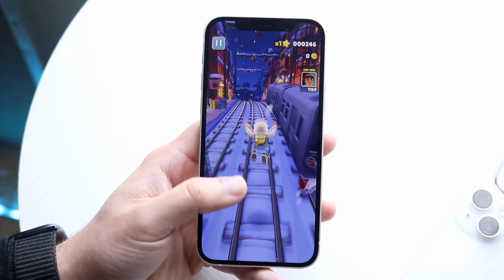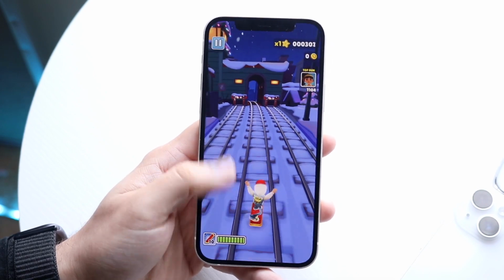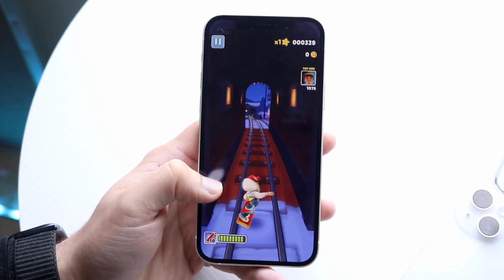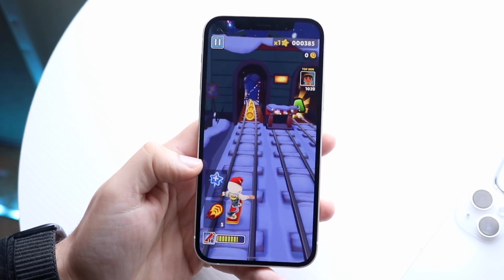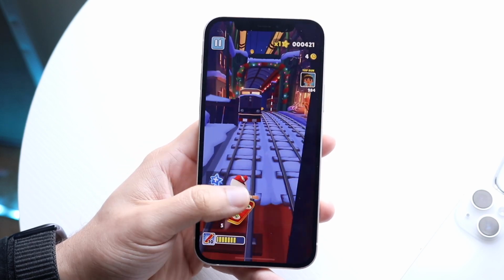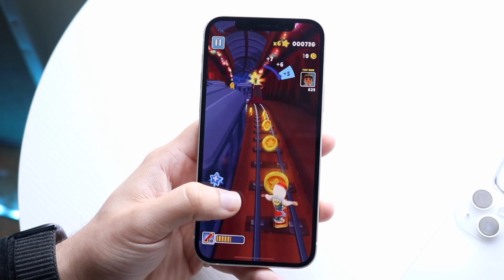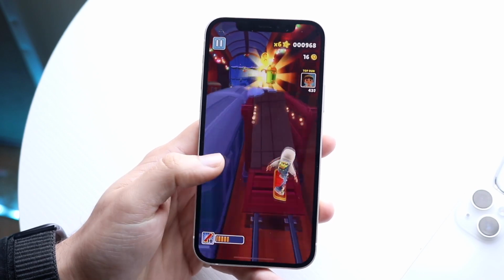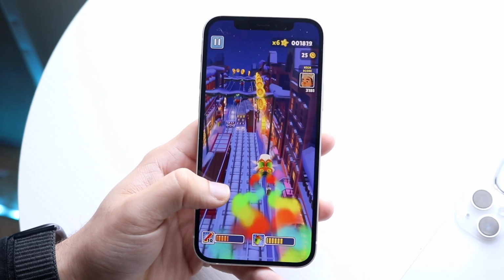So if you're playing super heavy intensive games like Genshin Impact or PUBG or Call of Duty Mobile, this type of device is going to be more than enough power, I think, especially when you consider that those types of games can actually vary in graphics. You can tune down the graphics if you want to. You can increase the graphics if you want to as well. So I think those are some other things to keep in mind. From the performance segment, this phone has held up very, very well in my opinion.